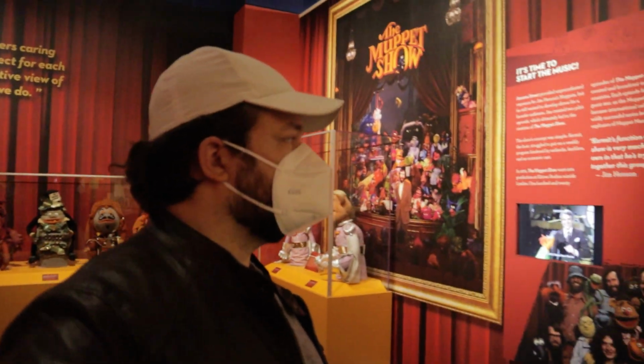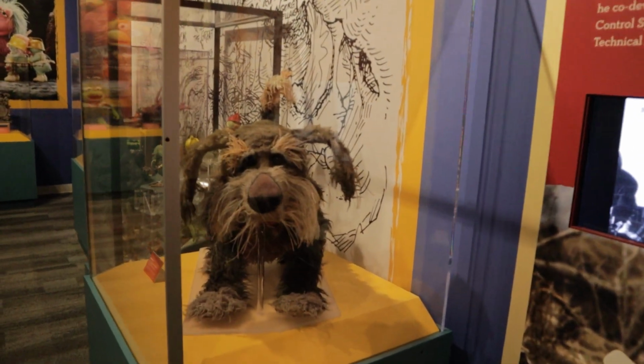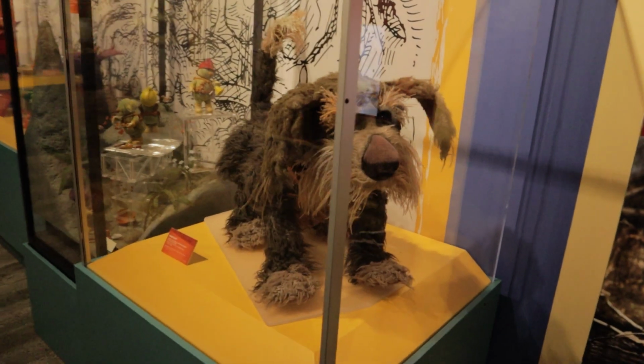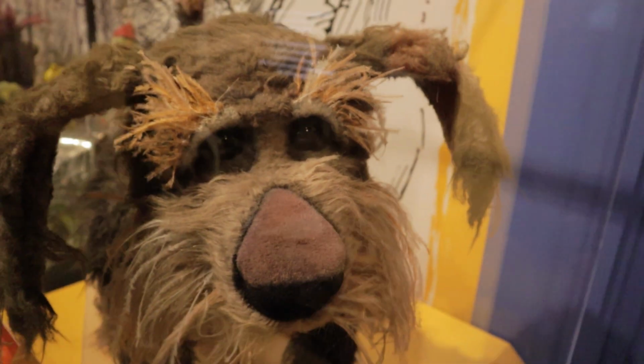Alright, moving on to the next room. And what do I find? Sprocket! This is the actual Sprocket from Fraggle Rock. He's just as memorable to me as any other Muppet. He's in really good shape after being in storage for so long. Decades.